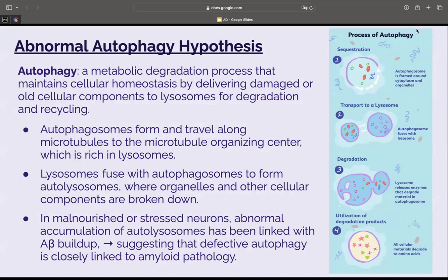the abnormal autophagy hypothesis. Autophagy is a metabolic degradation process that maintains cellular homeostasis by delivering damaged or old cellular components to lysosomes for degradation and recycling. I have a little chart on the right there, which hopefully explains it pretty well. Autophagosomes are sacs that carry broken down or damaged parts of cells. They form and travel along microtubules to the microtubule organizing center, which has a lot of lysosomes. The lysosomes fuse with these autophagosomes to form autolysosomes.